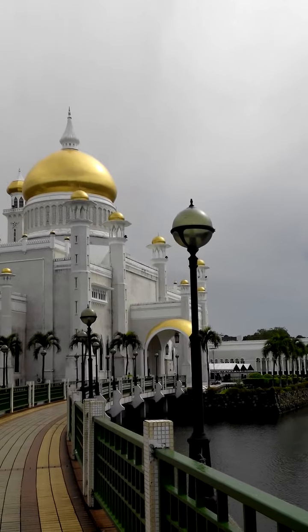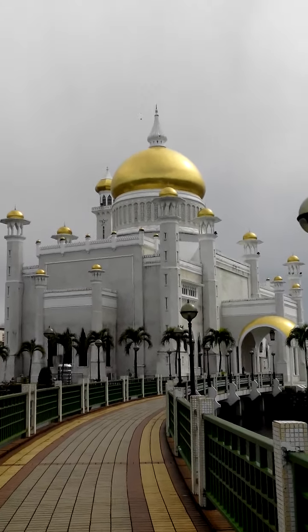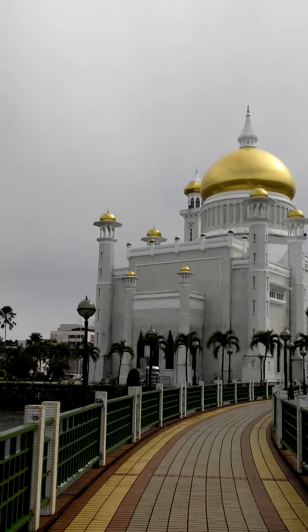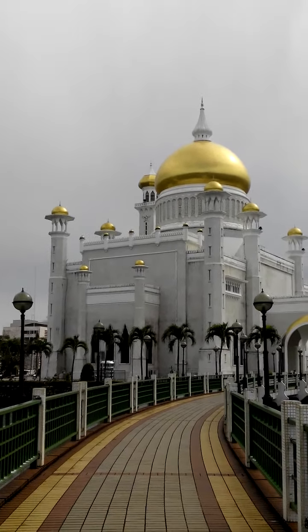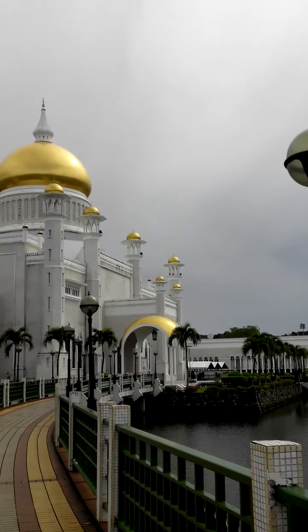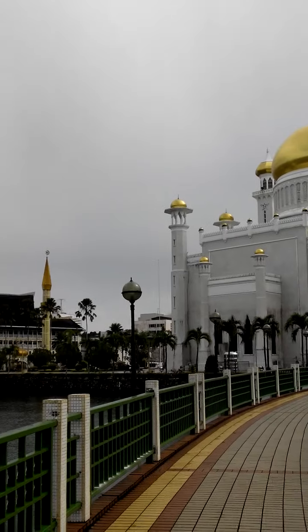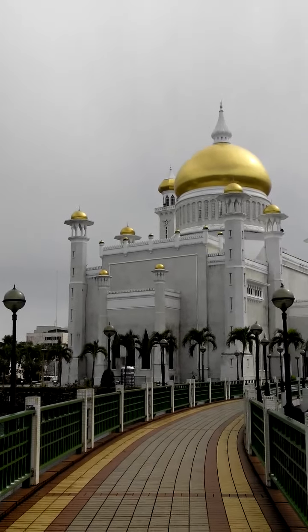Alright, this is the same as you have just seen. This is the Sultan Omar Mosque. It's about 60 years old, and in 1998 a renovation was completed, and they equipped the whole mosque with AC, so it's extremely cold inside actually. But well, since Brunei is one of the wealthiest countries, they don't really need to be bothered.